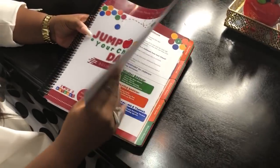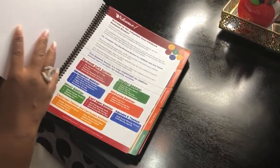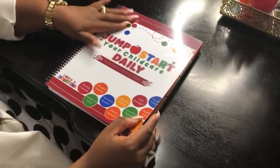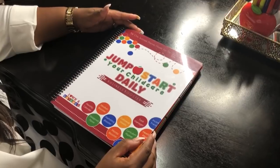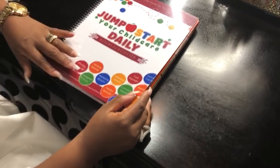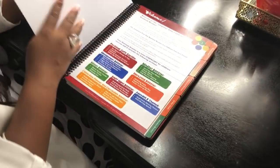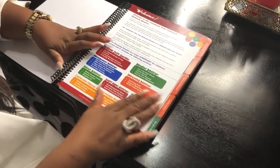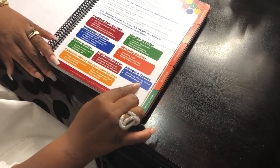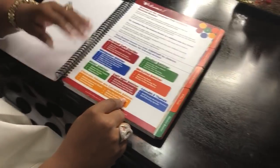When you get your Daily Business Booster, you will find the front page has a plastic cover to preserve the integrity of your planner. The planner is a full 8.5 by 11 format, so you have loads of writing space so that you can clearly write out your thoughts without coming into blocks that will keep you from writing. When you enter your planner, you will find an instruction page that talks to you about how your booster is the total jumpstart for the childcare industry, because you'll have different sections that pertain strictly to the childcare industry.